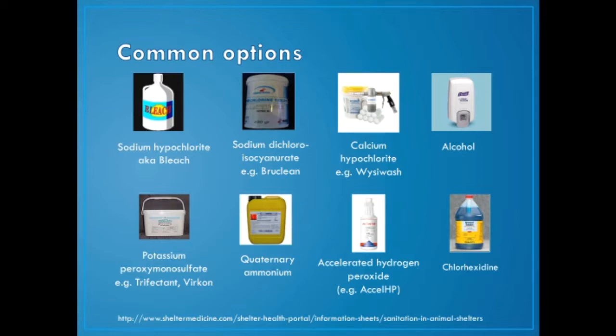Bleach. Bleach's close relative, but harder to say, sodium dichloroisocyanurate, Bruclean. Any of you using Bruclean? How about calcium hypochlorite, which is also in the bleach family, which is Wysiwash? Any of you using Wysiwash? Okay. Any of you using bleach?